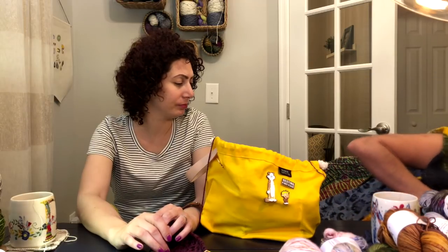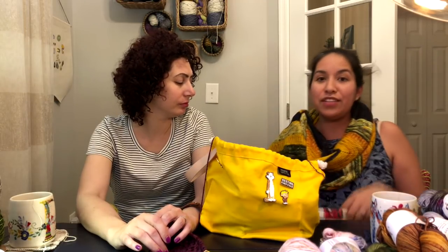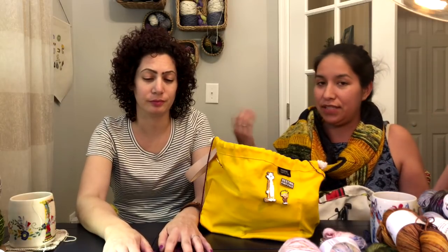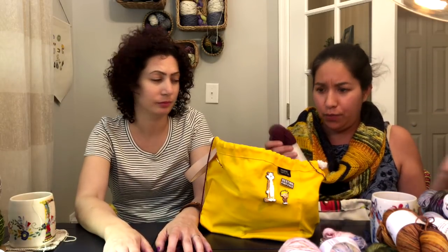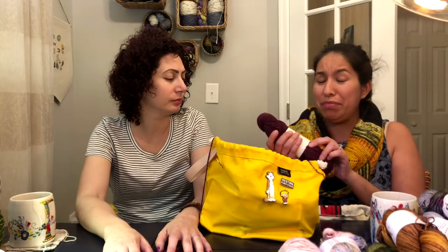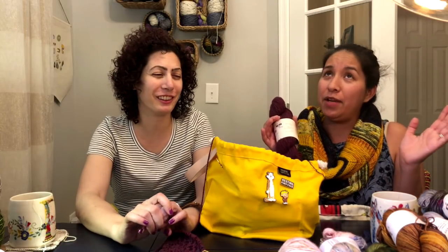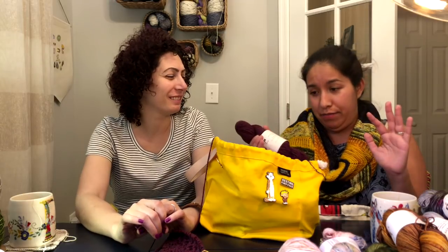Then I tried on the shawl, in the small size and the big size. Of course, I love the big one. All my plans that I had made, I'm not gonna buy yarn. Oh yeah, all my plans. I'm not gonna do the small one. I'm making the big one.